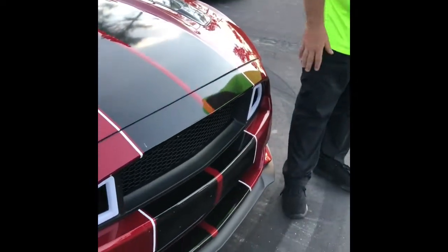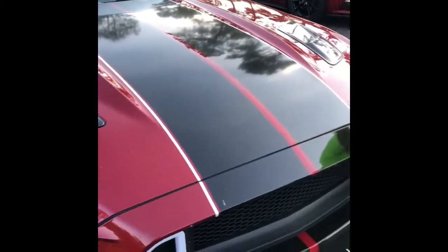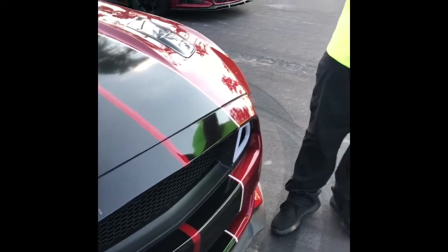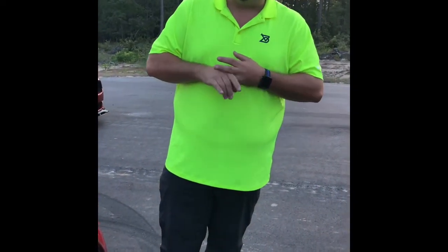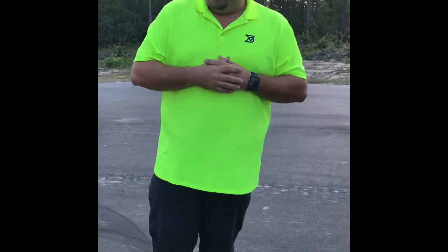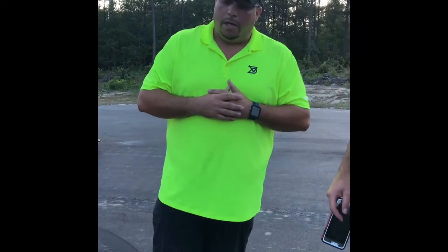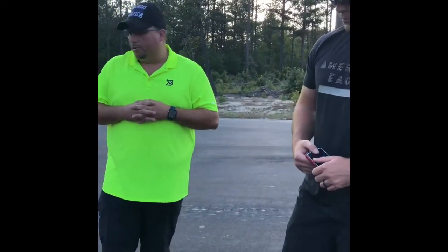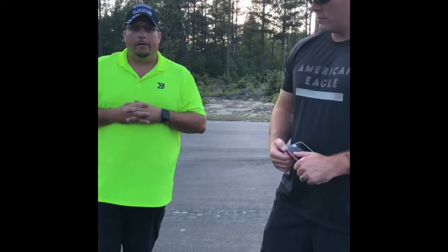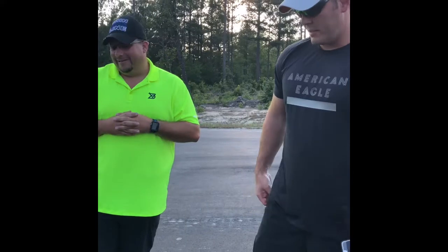One of the things that I did, of course, you can see the GT350 stripes we put on. Pretty much did them ourselves. It was definitely a job doing the GT350 stripes. I'd say it probably took me and my friend Steve about 6 hours to do the stripes. But I think it gave the car a tremendous look, really made it pop, and it's definitely one of a kind. Definitely stands out.